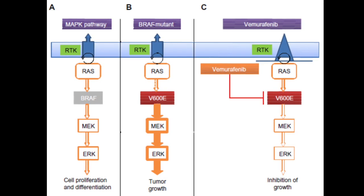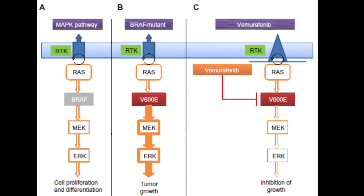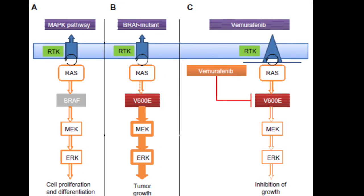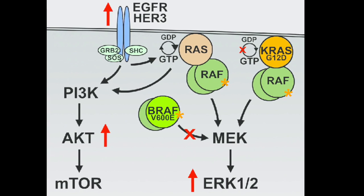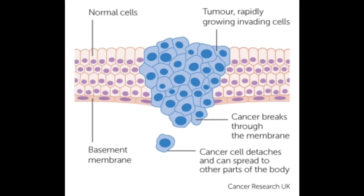Vemurafenib works as a protein kinase inhibitor that binds selectively to oncogenic BRAF in order to block the activated pathway and prevent downstream signaling. This inhibition results in a downregulation of the MEK and ERK pathways, leading to a decrease in cell proliferation and survival. This can be an effective method to combat the hyperactivity of cancer cells.